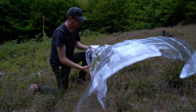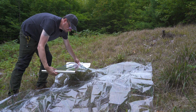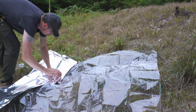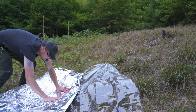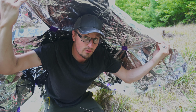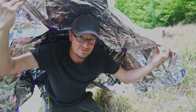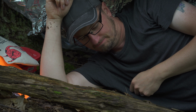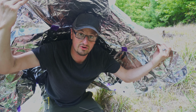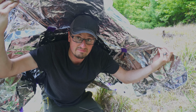Okay, so the shower curtain, obviously super useful for collecting dew, collecting rainfall. It can protect you from the elements a little bit, or you can use this as a ground cloth, keep you off of the ground, get some material underneath you. Okay, so I built the shower curtain and the tin foil space blanket, and yeah, it's working. It's pretty toasty under here. I'd have to really put some good shelter around this to keep it from blowing away and ripping, but hey, it's adequate. It's doing the job.